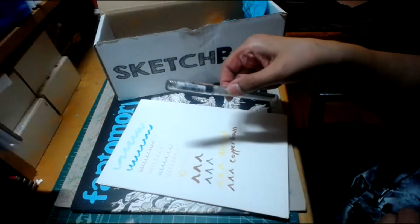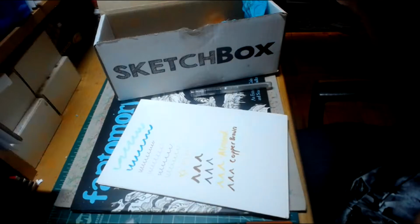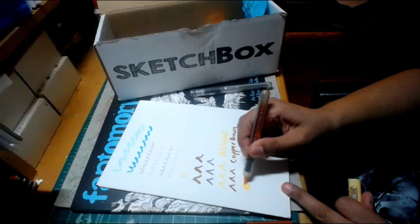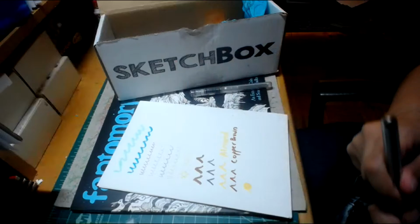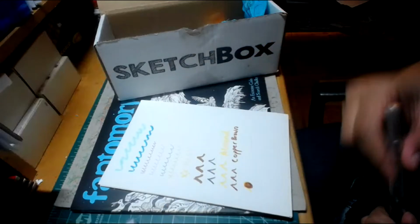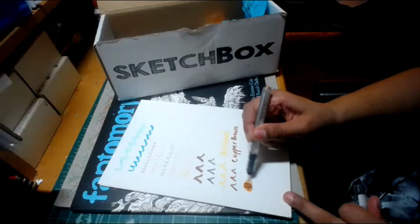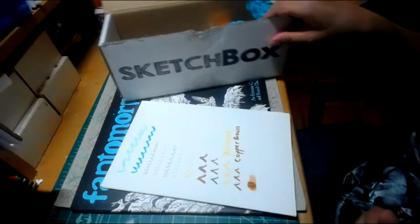Oh, I see this is a blender. So if we were to take our almond and then take the copper brown and then do this with the blender, we get something like that. I'm not that good with blenders.